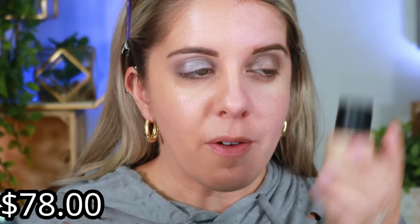Okay, so this next product I did not buy, but it was in a Poshmark mystery box, and it is the Chanel No. 1 foundation. This is an almost $80 bottle of foundation, which I would never really buy for myself because it's so expensive. And remember when I tried it, I was seriously blown away with how beautiful this foundation is. So this is one of those foundations that I don't use often.